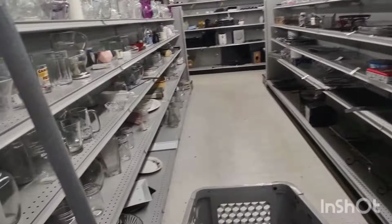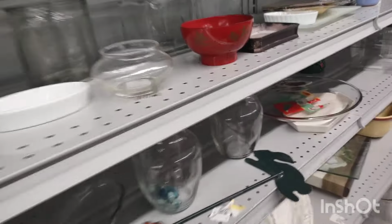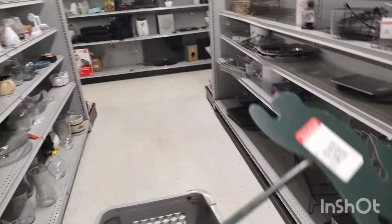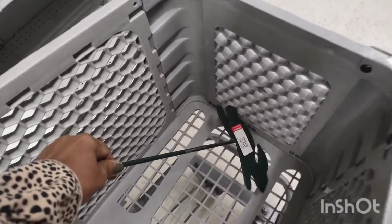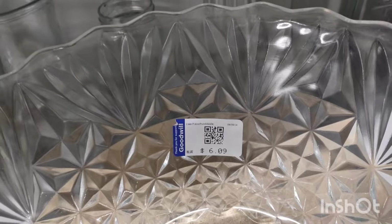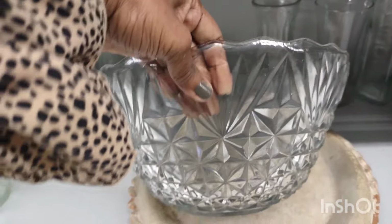And I tried to find a few things in this section. It wasn't much. Oh, I did find that cuteness; it went right in the cart for my garden. I love when I find things like that, because at the store, they're like $40 just for one. So when you find stuff like that, grab it and go.